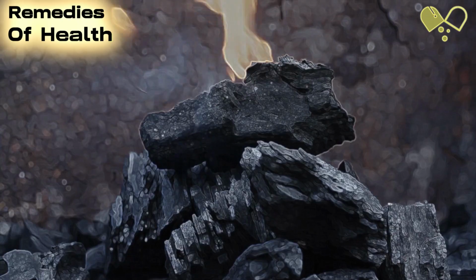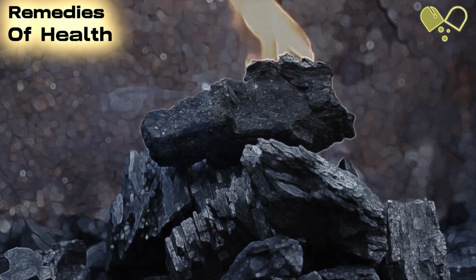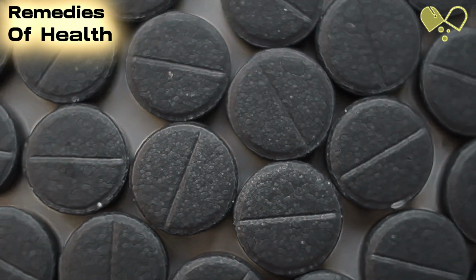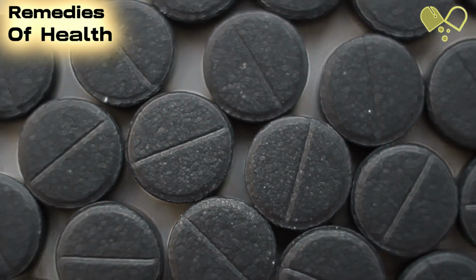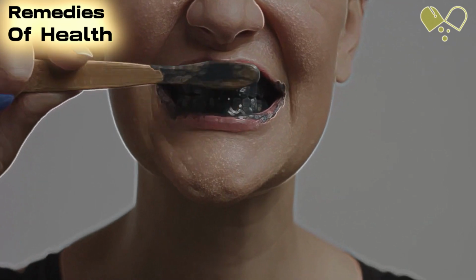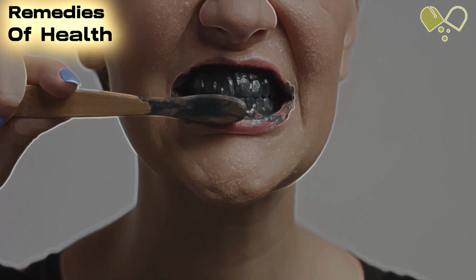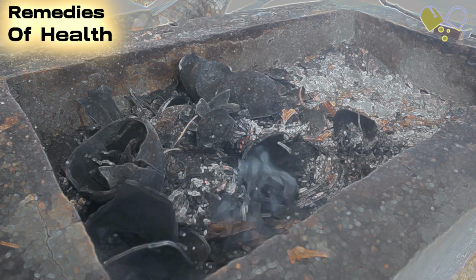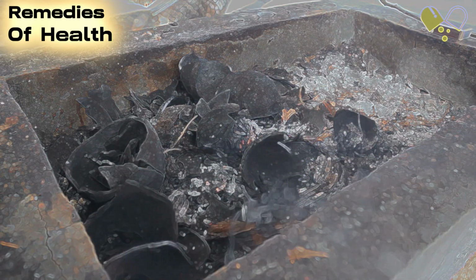Number 14. Activated charcoal. Toxin absorber. Activated charcoal is an absorbent agent that can draw out toxins and impurities. Make a paste with activated charcoal and water and apply it to the affected tooth. The charcoal will absorb bacteria and toxins, providing relief from toothache.